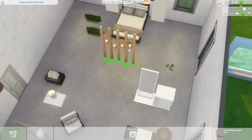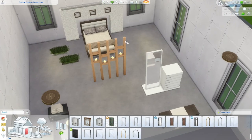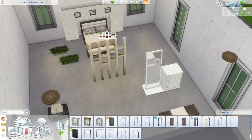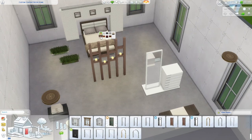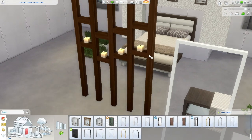So in the meanwhile, I want to do something with these now that I see them in this room. I feel like it'll go with the natural wood and brown situation. I think these came with Spa Day. I think this is probably the closest I'm going to get. But not really. Really, not really.